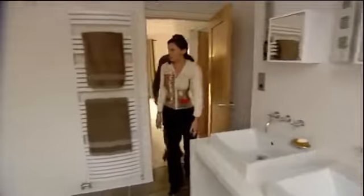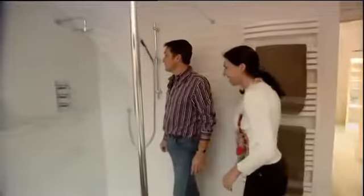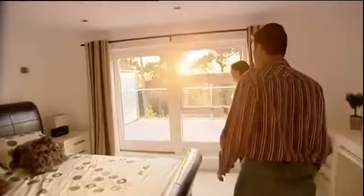Oh, unusual bathroom. This is really nice, I like it. What, a 2-man shower? Yeah, I like that a lot. I love the outlook. Could lie in bed looking out in the garden with the curtains open. Nice with the terrace.